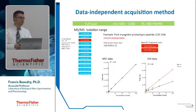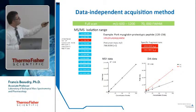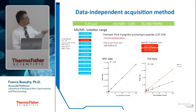If you have a QE, you work with 50. Sometimes you can work with 25. With a QE Plus, you could work with 25. Essentially, what we did, we wanted to compare MS1 data and even targeted MS2 data with DIA data.